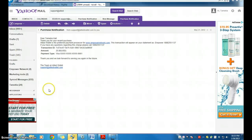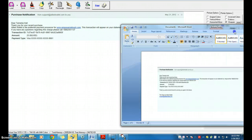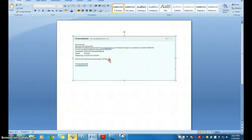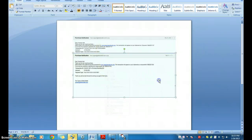So what I want to do, I want to come over and do a rectangle, because I don't want everything that's on this page. I just want all the way over to the date. And if you want, you can do the support at Ally Wallet at the bottom here, or if not, you can just easily come on up and do right underneath the payment, and you can do copy. And I already had one up, so just drag it on over, and I can just say paste. Okay, I can delete that one because that's the one I don't want.